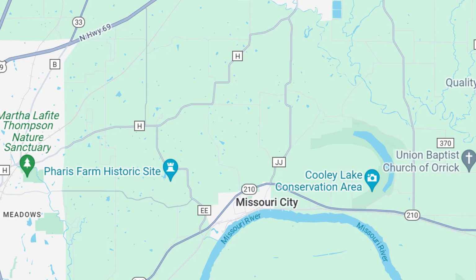So to get to this ride, however you would get to 210. I went up 435. You can go up 291 as well, but however you get to 210, you want to head east on 210. And if you're coming from 435, you can cross over 291. And after you cross 291, you'll come up to Highway JJ. And it's pretty well marked. There's actually a left-hand turn lane right here, so it's not hard to find.